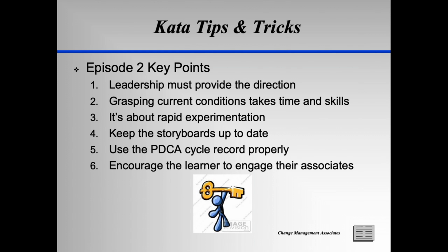Number 3, it is about rapid experimentation. Rapid experimentation means rapid learning cycles and the quicker development of the learner's skills and mindsets. Number 4, keep the storyboards up to date. They are less useful if not kept up to date. Number 5, use the PDCA cycle record properly. We covered 3 tips in the use of the PDCA cycle record: 1 step or row at a time, be specific, and be sure to distinguish the result from the learning. It is an important and valuable tool.